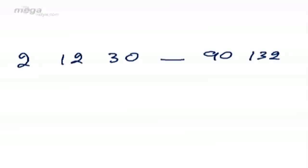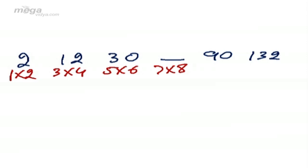If we analyze, we can find out another method, that is on multiplication. I can write 2 as 1 into 2, 12 as 3 into 4, 30 as 5 into 6: 1, 2, 3, 4, 5, 6. So the next number will be 7 into 8. 7 into 8 is again 56, the same answer. What I'm trying to tell you is a very simple question of number series.